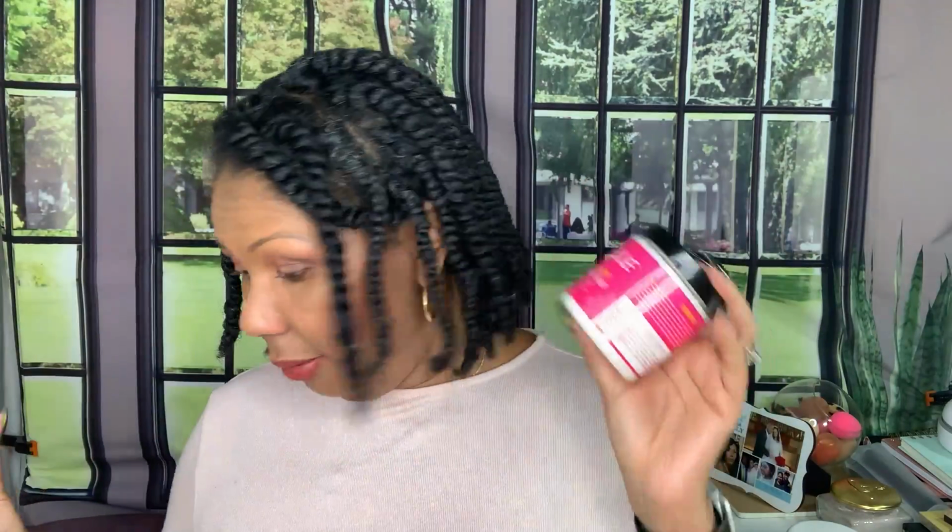Actually, I got one of these in my empties. This is an empty. I have another one. I have quite a few of these. Sally just had their sale. I have 3 in my stash already. I was going to buy another one, but I didn't. So I just pulled this one from my backup. I have one, like I said, in my empties.